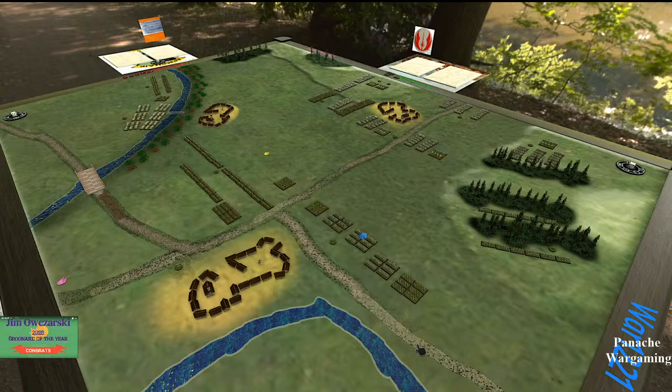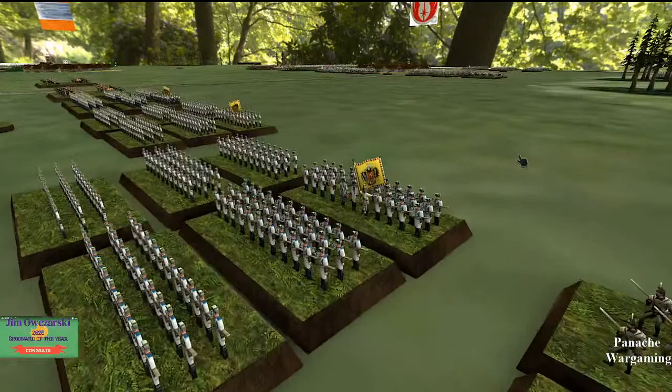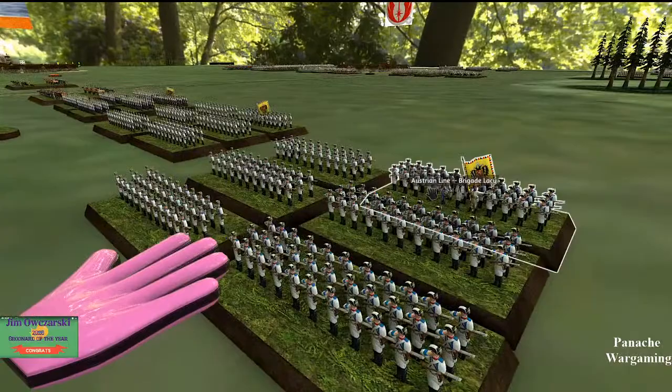So he did what he calls true scale Seven Years' War. And he's got an amazing collection, and that's what these are. We'll go down and look at them. They're essentially 6 millimeter guys. Check them out. They're quite lovely. Now they are flats, and as has been correctly observed, they're the same on the front and the back, which is why their flags matter so very much.